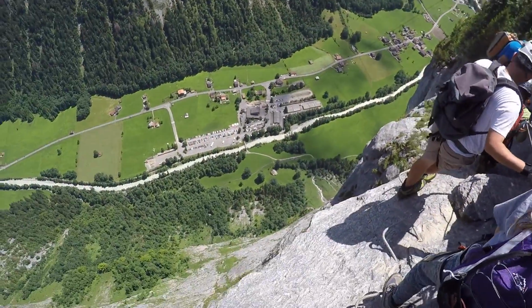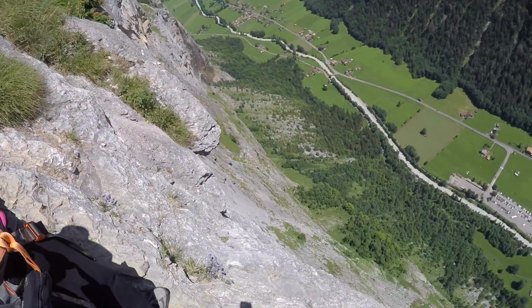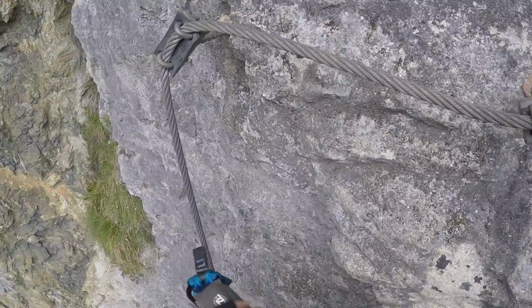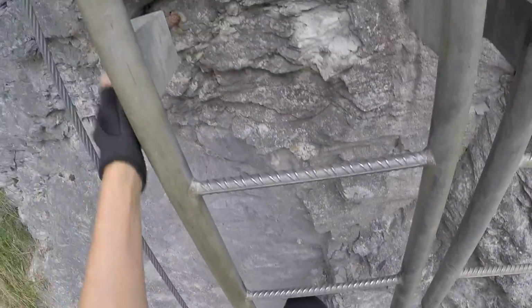We were actually high enough that there were base jumpers that jumped off right beside us. We saw them go down, and it was so scary just seeing somebody run and jump off. And so we were on it for how long? Like 4 hours. It was a really long climb.